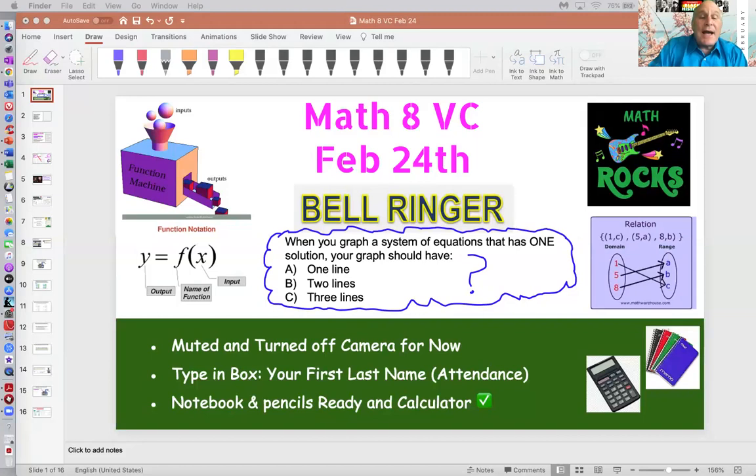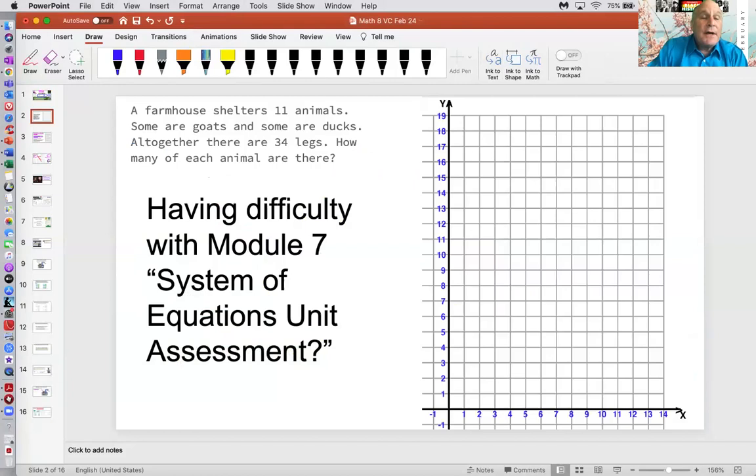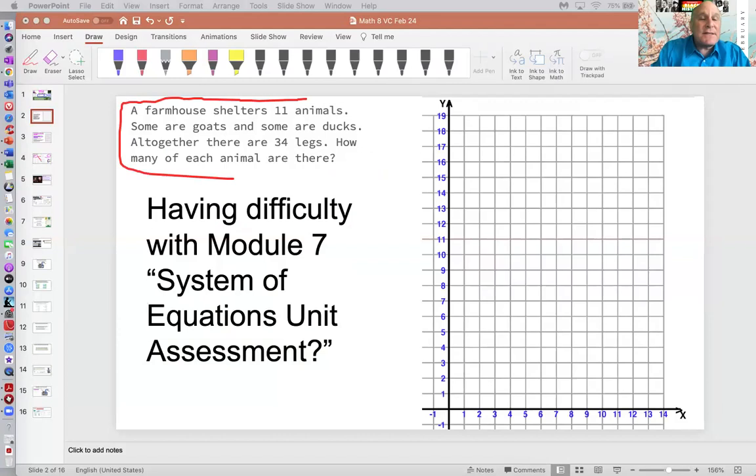You guys, half of you have not completed your unit assessment for module 7, which is a problem like this problem, but it's about chickens and pigs, where you have to do the graph and then choose either elimination or substitution. Well, this is the problem that I've been doing with students last week and this week in instructional support. I take this word problem just like the one on the test. We work through it together, and then those students are able to understand and go back and complete the test.